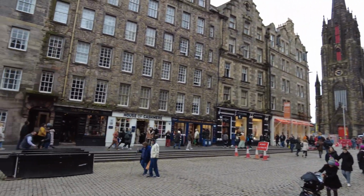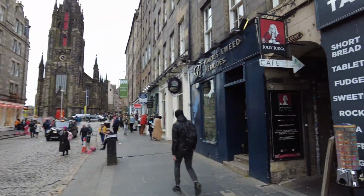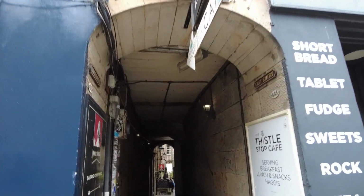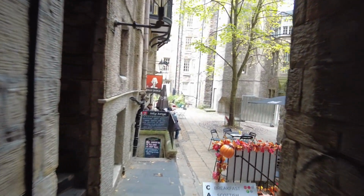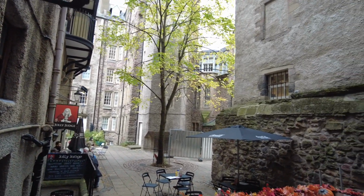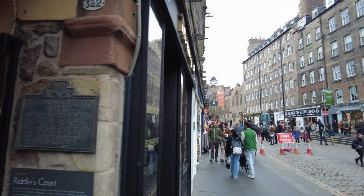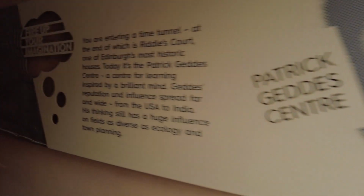Okay, so there's a lot to see and spend time on this Royal Mile. You should just take your time. You can go through each of these small closes. Okay, so this is the Riddle's Court on Royal Mile, and there's history written over here. It leads you to one of the most historic houses in Old Town, Edinburgh.